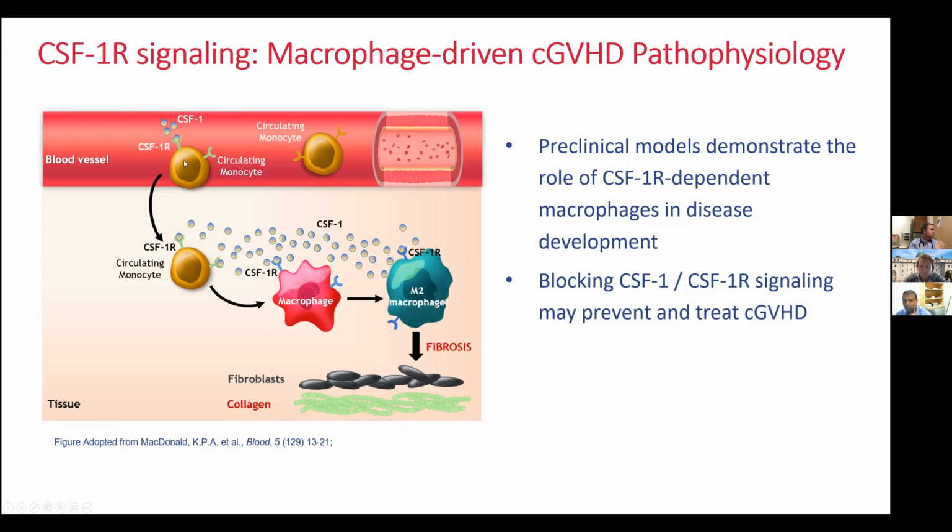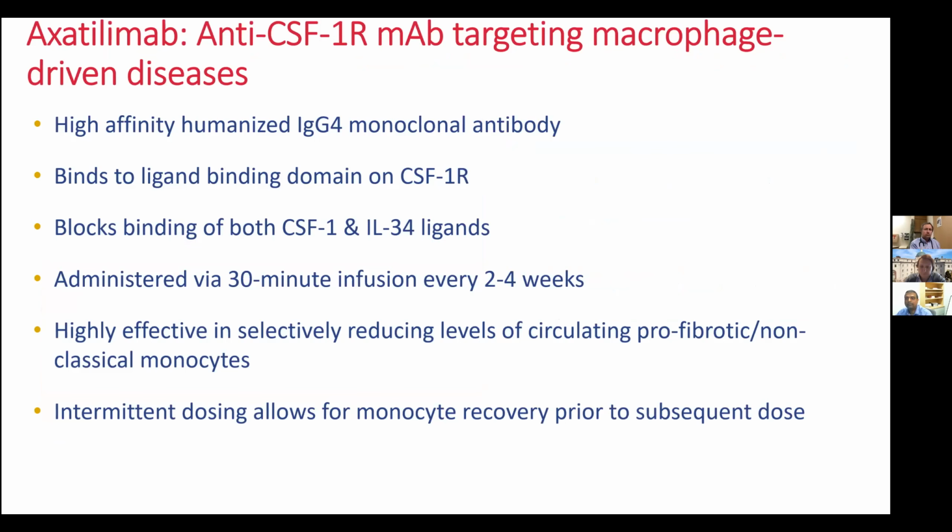And the drug that I'm going to talk to you about is a colony stimulating factor 1 receptor antibody. Inhibition of that is thought to decrease fibrosis and bring about changes in collagen structure, which then has an impact on tissue healing for people with chronic GvHD.